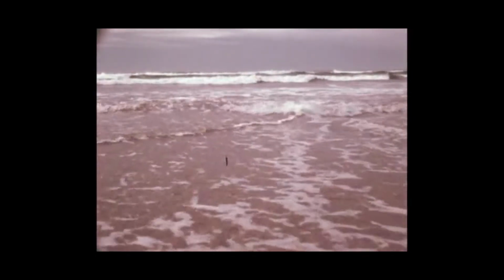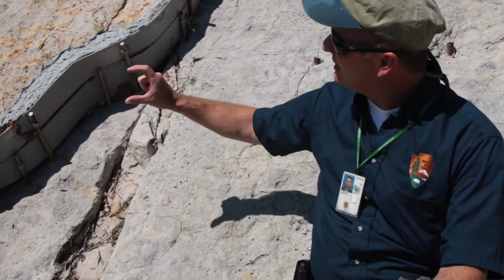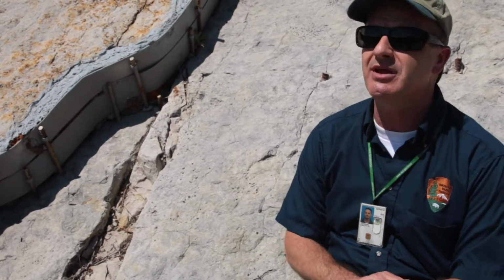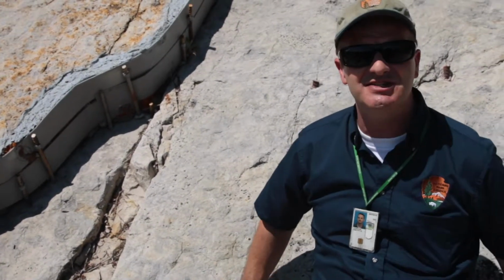Because normally when you're walking along the beach, you turn around and your tracks are gone as soon as the wind moves the current or the water comes in, whatever. But that little layer that represents a little mud deposit from a storm or something was able to preserve these tracks right in this layer.